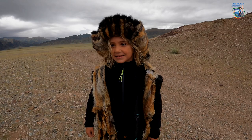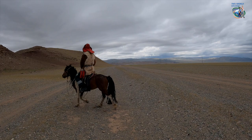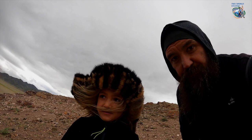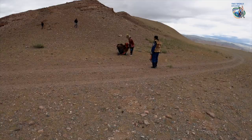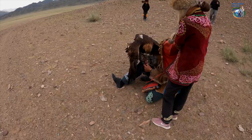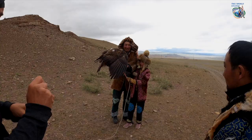September to March, because in that period it's cold, they hunt mostly small animals like fox, little creatures, but they hunt wolf too. Normally they need three eagles to kill a wolf. The wolf is really strong. During the summer, it's too hot, so they take a rest. They have a baby, they train them.